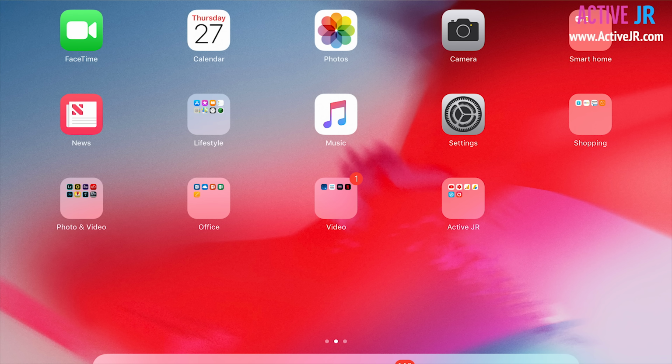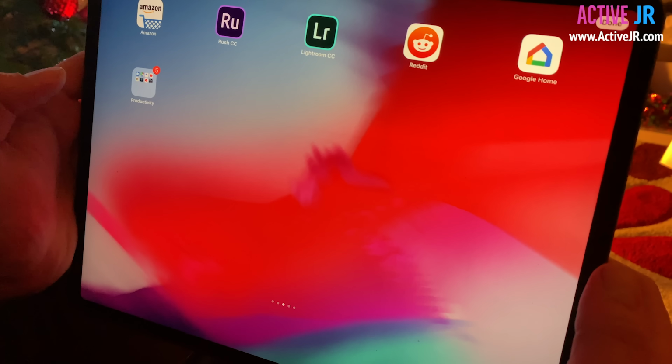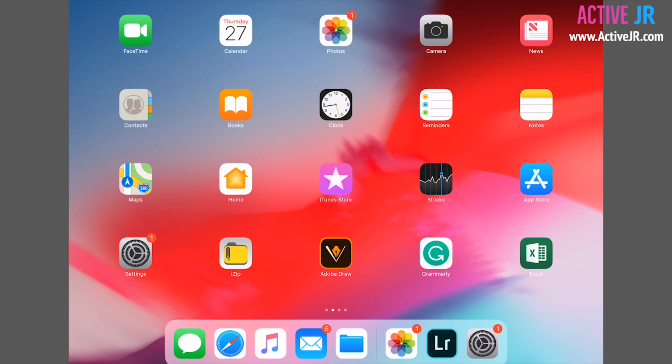I find it really important to organize my apps into particular folders so that I can easily get access to the app. You can organize multiple apps in one simple action. All you need to do is press down on the app and get it to wiggle, and then slightly pull it down to the right hand side, and then tap on all the apps you want to organize into one folder and then name it. It will save you loads of time dragging all the apps individually, and it will make organizing your apps very simple.